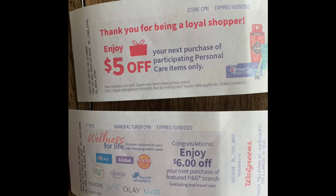Now, just to show you guys, the 5 back when you spend 20 is a store coupon. So it's off the next personal care item I'm going to buy. There it is. And then the bottom one is a manufacturer, which is a 6 back when you spend 30 on Olay. So as I bought the $21 of body wash by Olay, and then plus the $11 Gillette, that's how I got to the $30 to get the bottom one. So not the worst little dealio. We're definitely going to have to figure something out to spend these 2. But just to give you a visual, this is what the 2 looks like.